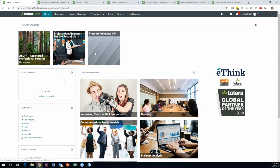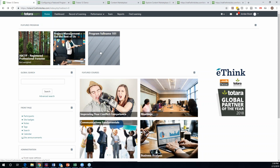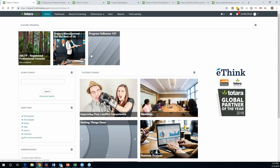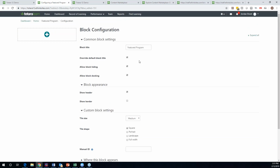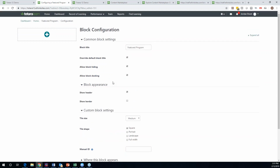So that gives you a more graphical interface. It gives you more engagement with the learner when you're displaying those courses. You can use that to display featured programs. It can be programs, courses, or certifications. One of the nice things is that you're able to configure the blocks. You can show the header, remove the header. You have the options here to configure the block, and you're able to rename it now. So it gives you more flexibility when you're working with the blocks.